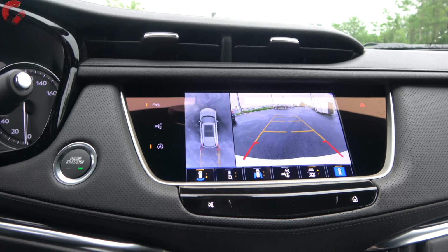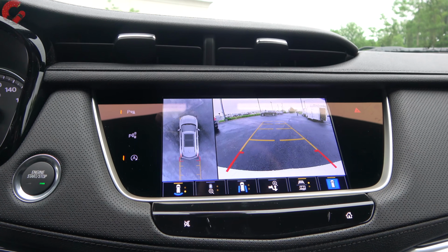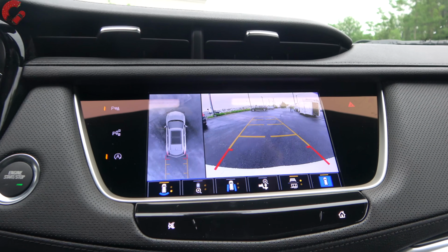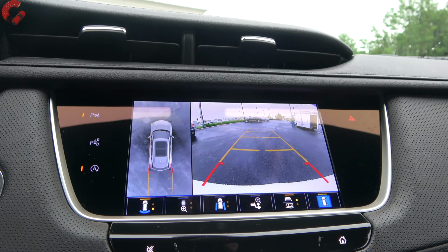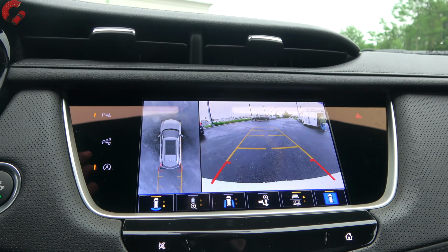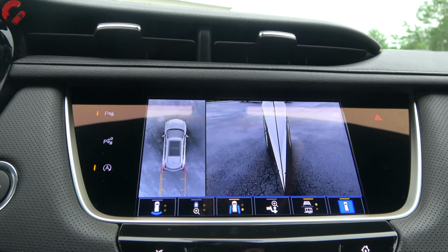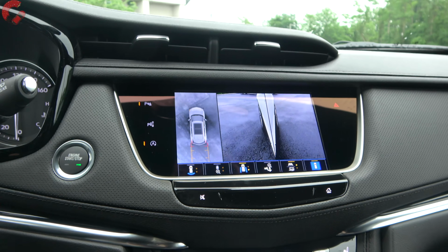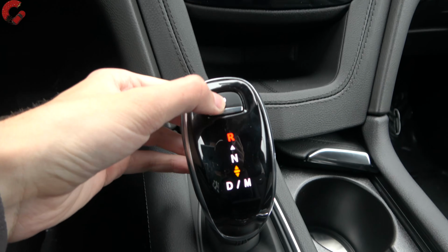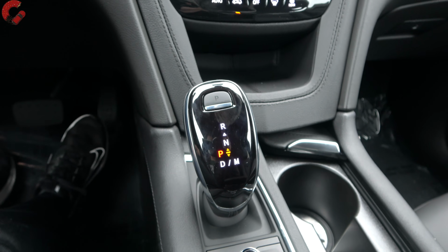When you go into reverse, you will be greeted with a standard backup camera, or in the case of this model with the tech package, the 360-degree surround camera. As you can see, resolution is very nice. We have both those views as well as active trajectory, front and rear parking sensors, and then you can switch between several other views, including side view, by pressing those buttons right down there. And then for park, just press the P. Of course, you do also have an electronic parking brake as well.